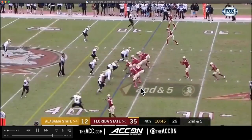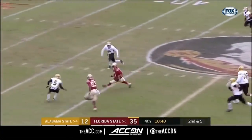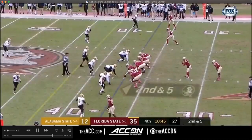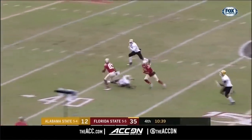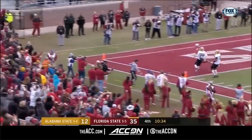And then you get Jordan once again. Jordan Travis, and what was the reason he wasn't playing earlier this year again? And again, I know they're bad, but geez. This at least gives you some hope that there might be a little bit of running game against Florida if it comes down to that.